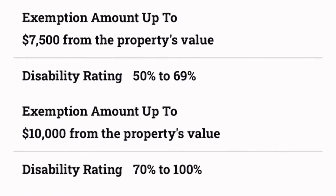Scrolling a little bit further down, you will find this chart that we're actually looking at right now. So if you are between 50 and 69% disabled, this is saying that you qualify for up to $10,000 in exemption. So say your property is valued at $300,000. Well, $10,000, what the county goes ahead and does, and says, okay, we're only going to tax this veteran on $290,000. So that way it brings that tax down for you.